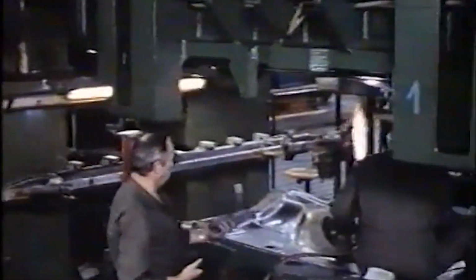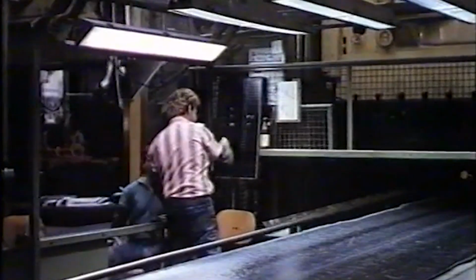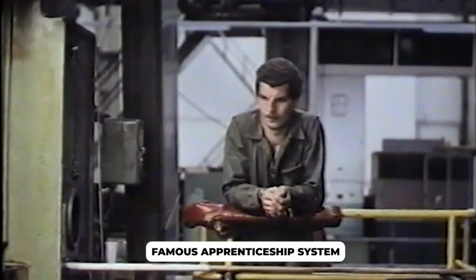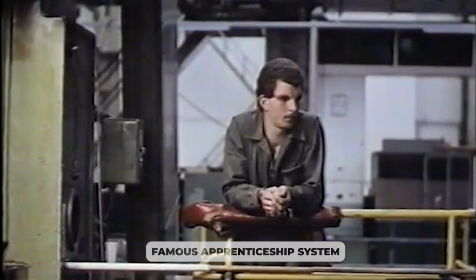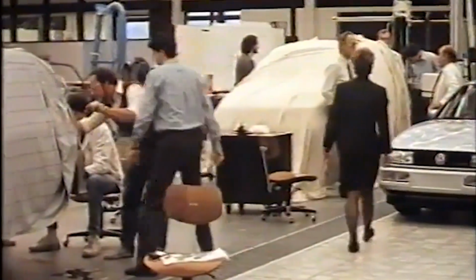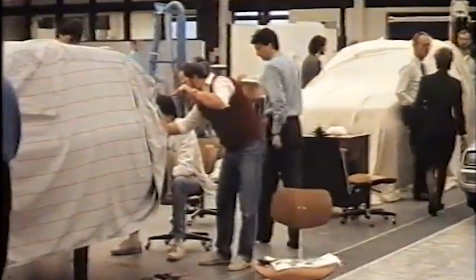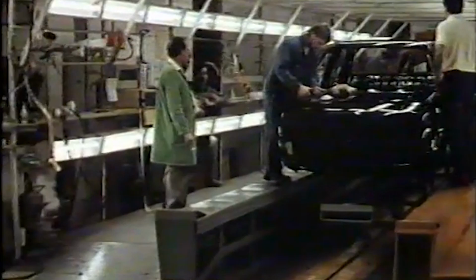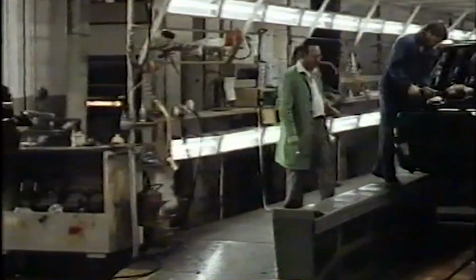Workers typically underwent extensive training before taking positions on the production line. Many came through Germany's famous apprenticeship system. They spent years learning their craft under the guidance of experienced mentors. This system created a workforce with exceptional technical skills and deep understanding of their specific responsibilities.